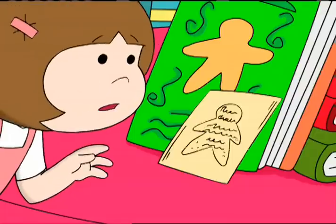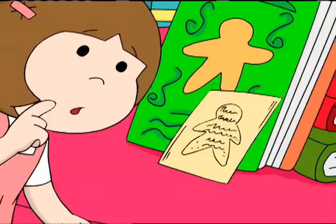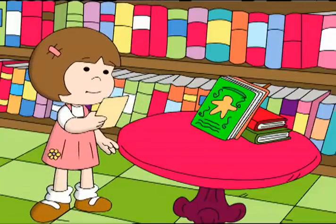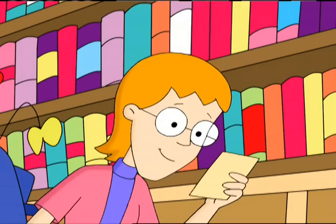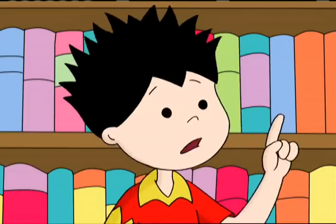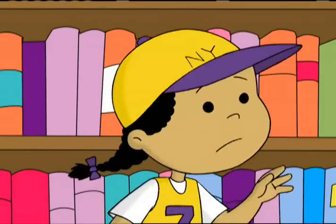I found another note. Shh. Whoops. Sorry. What does it say, Betsy? We better bring it to Miss Monroe. It says, "I don't belong here. I'm shy as a mouse. What I'd like to find is a gingerbread house." He's gone to a classroom. To the gingerbread house we built. What are we waiting for? Let's go.